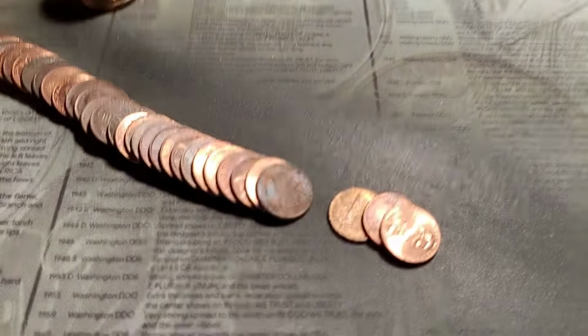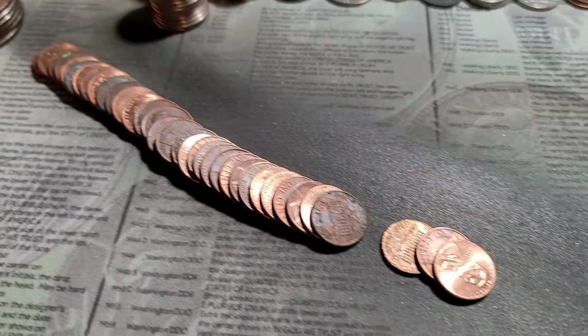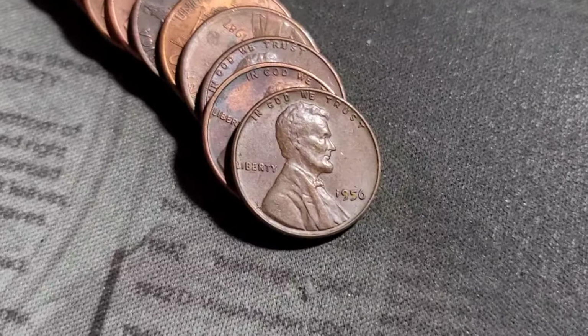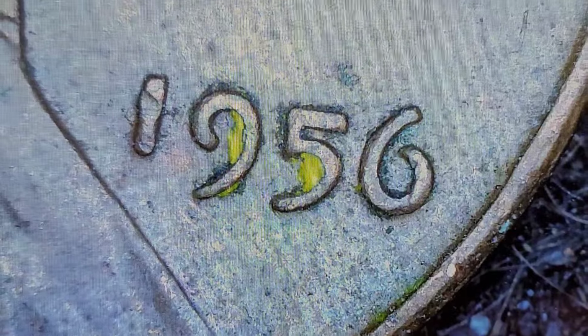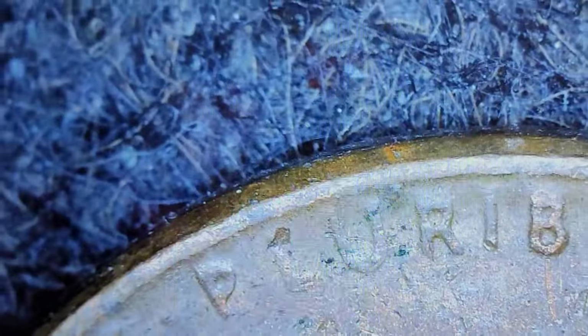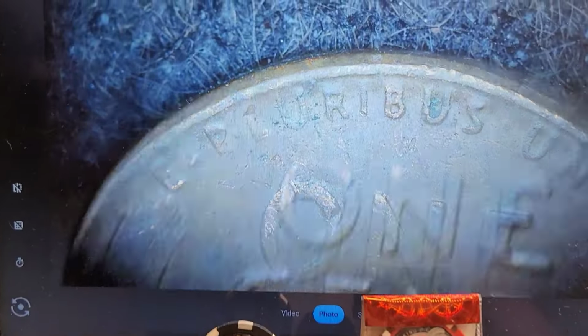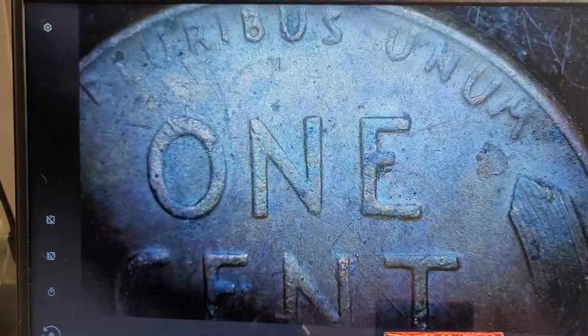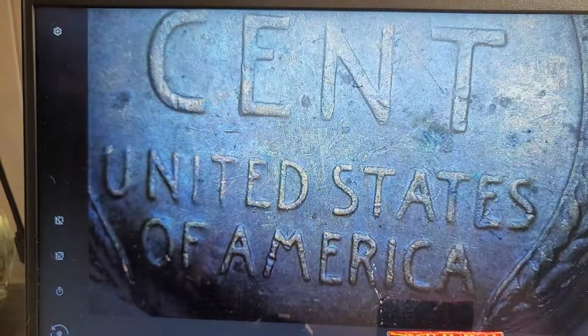All right. Keep hunting this roll. I'll bring you back in with the next find. Working on roll number 11. We have our next Wheatie, 1956 out of Philly. Got some paint on it. All right, on to the next.